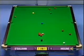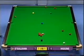John Higgins, 6. That gentleman's wearing one of the earpieces on sale. Great value at £4. Well, they've gone up, have they? I heard it was 3.